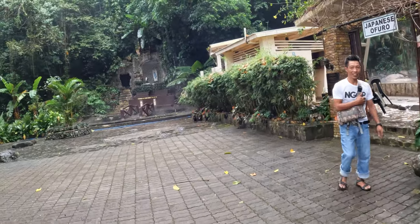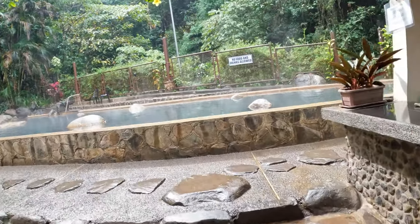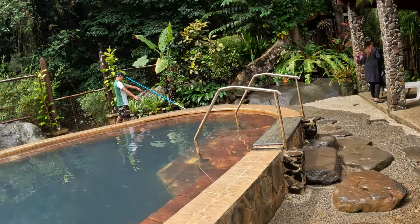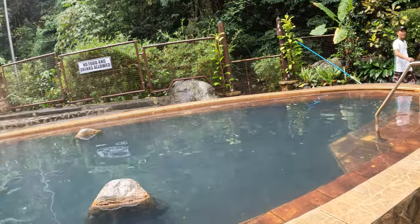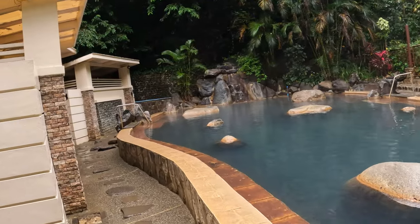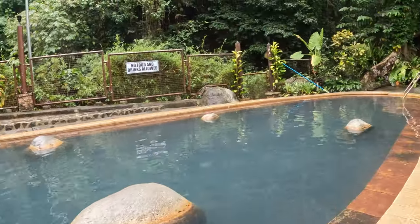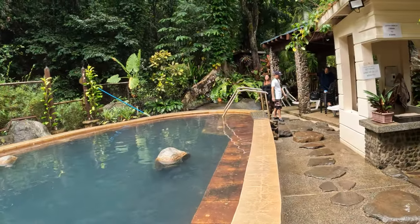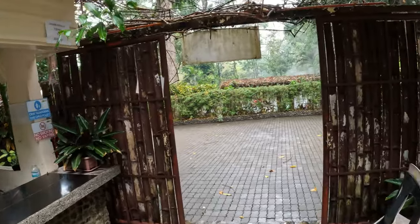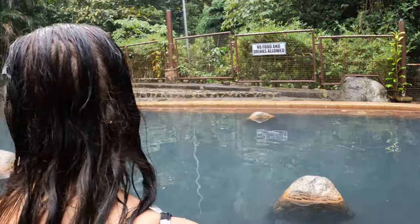All right, we're coming up to the Japanese garden. You can swim there? No, it's an extra fee, I guess, to swim here. Set your limit at 10 to 15 minutes, maybe, it's so hot. Okay. Do one more pan view. The Japanese hot spring.